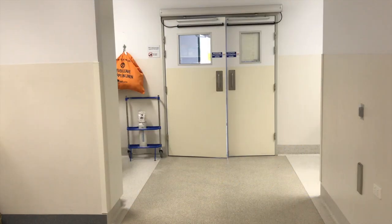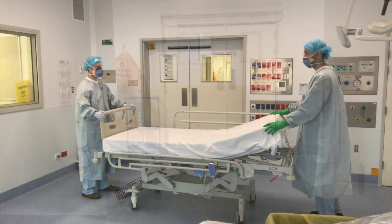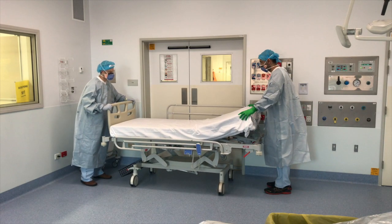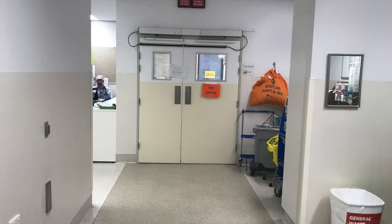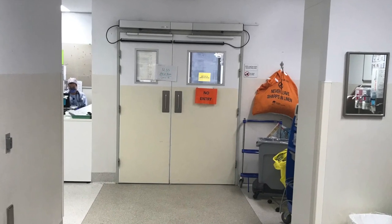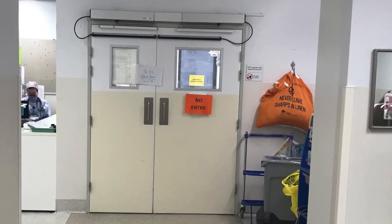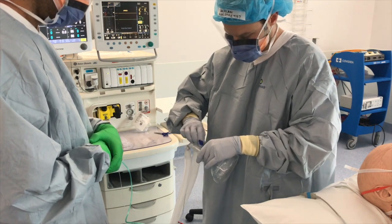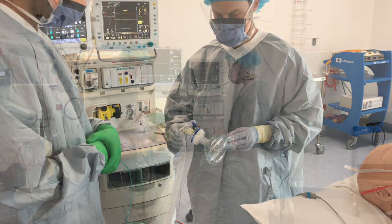Once the patient is transferred onto the operating table, their bed should be left at the edge of theatre by the exit doors as an extra reminder that this door should not be used until the end of the case and aerosols have been cleared. Prior to pre-oxygenation, please check there is a viral filter at the end of the circuit and that all connections are tight with a push and twist.